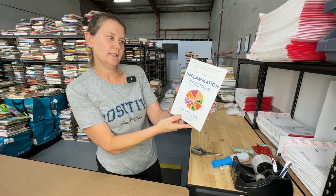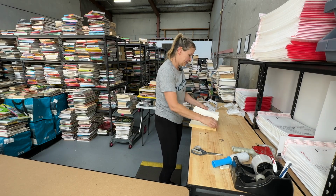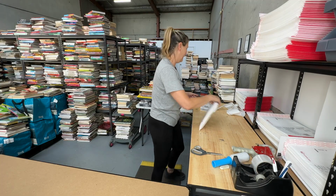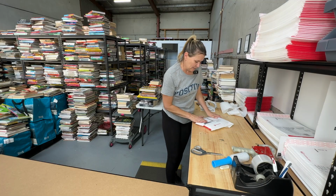Now, this is a brand new listing, the Inflammation Spectrum. Just listed this month in March, but I did take an offer. We went back and forth, we countered. And I took an offer finally for $15. I wasn't going to go any lower than that.